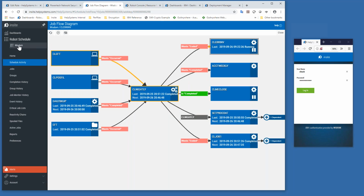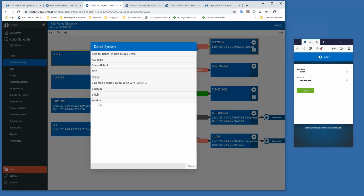All right, as mentioned, I can also choose a different system. I just clicked on the system name and I can see the other systems in the list.